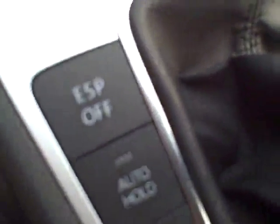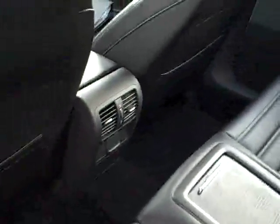ESP, electronic stability protection or traction control. Heated seats, separate control, driver and passenger. Stereo CD, of course. All kinds of headroom, legroom. Close the door, listen to that thud. This is a very solid and safe automobile. You keep showing off that beautiful stitching in the seating, fold down armrests, cup holders, waist-high air conditioning, power outlet.